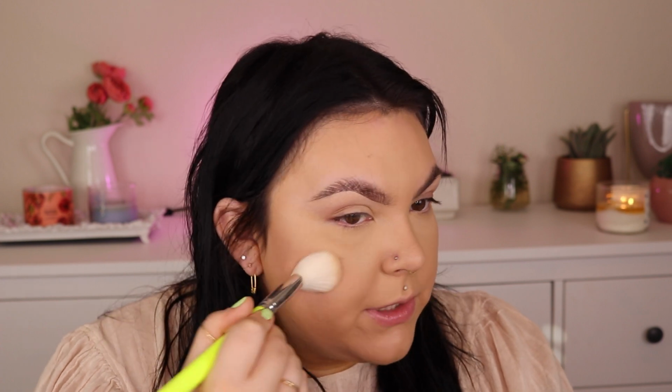I'll dip into Light Sculpt first. Ooh, that looks like a really pretty shade. Like I said, I didn't powder all of my face, so the outskirts of my face are completely unpowdered. That looks really pretty. This honestly is reminding me of the Fawn shade from the Anastasia contour kit.